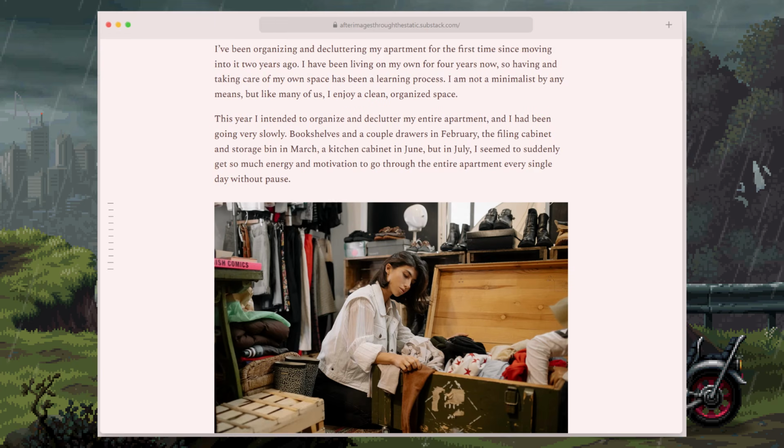Today I want to talk about making space, decluttering, letting go, and buying with intention. I've been organizing and decluttering my apartment for the first time since moving into it 2 years ago. I've been living on my own for 4 years now, so having and taking care of my own space has been a learning process.